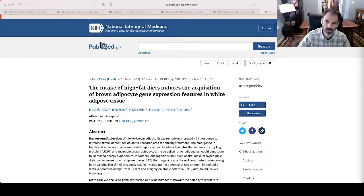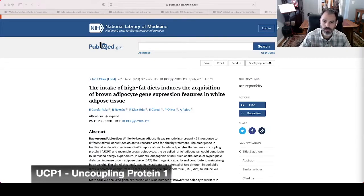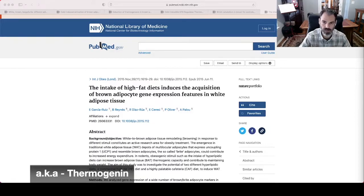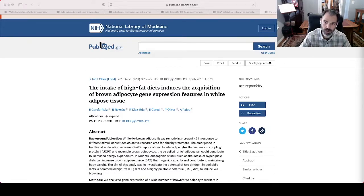So what is UCP1? Well, UCP1 just stands for uncoupling protein 1, which is also known as thermogenin. And this is a mitochondrial carrier protein. It's found in brown adipose tissue, and it is used to generate heat by non-shivering thermogenesis. So mitochondrial carriers are just proteins that transfer molecules across the membrane of mitochondria.